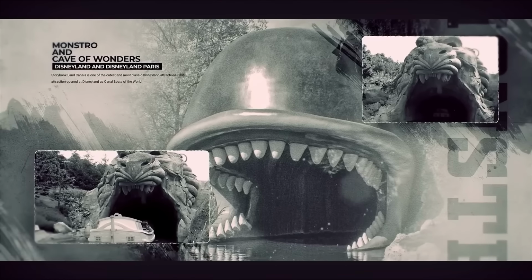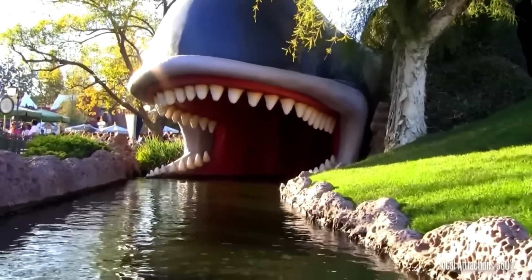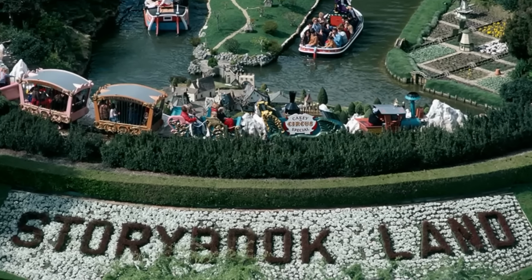Monstro and the Cave of Wonders, Disneyland, Disneyland Paris. Storybook Land Canals is one of the cutest and most classic Disneyland attractions. This attraction opened at Disneyland as Canal Boats of the World, and was intended to be a journey past miniature recreations of the great landmarks of the world. But time and money prevented its completion. After 2 months in operation, it closed to be refurbished and became the Storybook Land Canals that we all know.